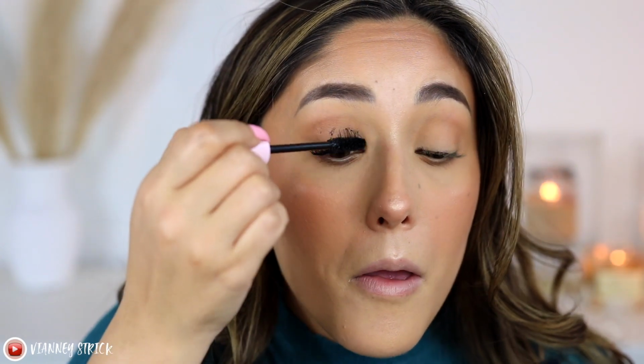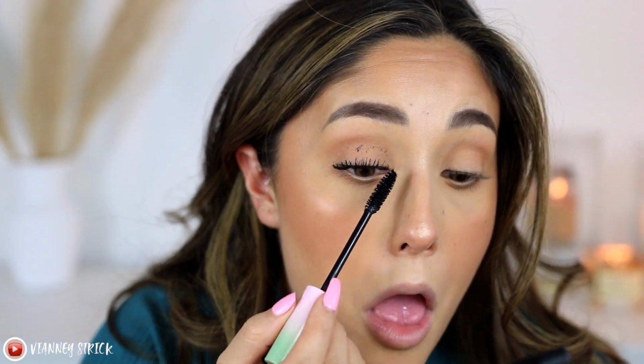It kind of reminds me of that new Wet n Wild Big Papa mascara that I actually didn't love. It will give you a very wispy look. I just feel like if you don't already have a good set of lashes, I don't think this will do that much for you. If you do have a good set of lashes, I think it'll give you a really pretty natural wispy look.